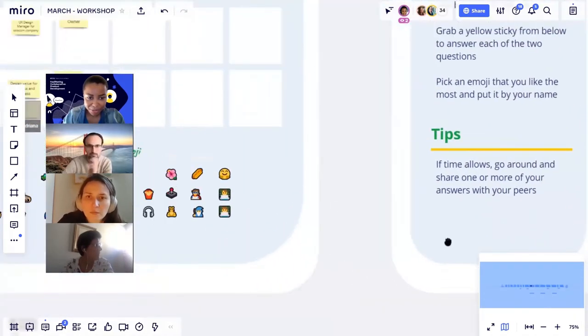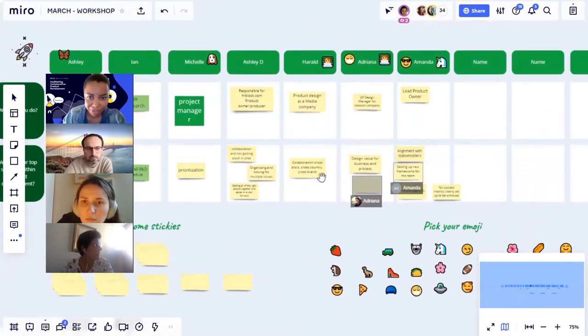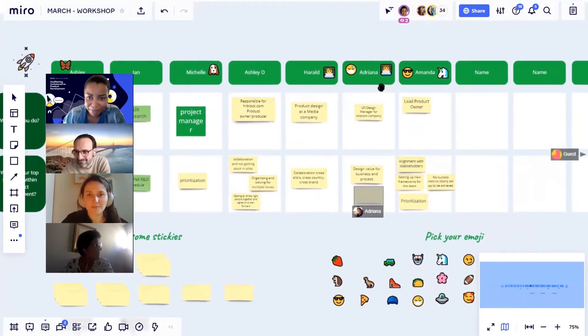Awesome. What emojis did you guys choose? I chose the strawberry, or I chose a butterfly. Adrian, are you sick? I see you chose a mask. Unicorn, Amanda, very cool.